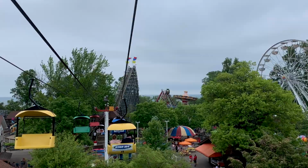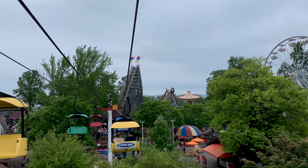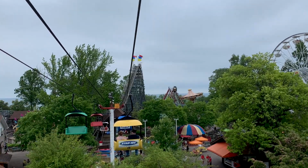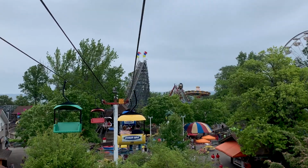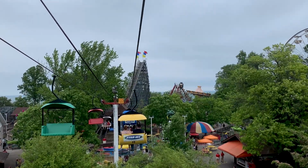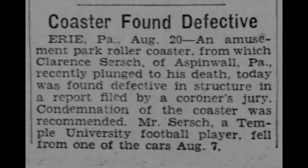It was at that point that a young man named Clarence Search stood up, either in a panicked attempt to leave the train or possibly to check if another train was approaching. This resulted in him losing his balance, and he fell 18 feet to the road below, causing a fatal skull fracture. A subsequent investigation into the coaster's safety would find the splintered track, and Ravine Flyer would be condemned by the state and demolished soon after.